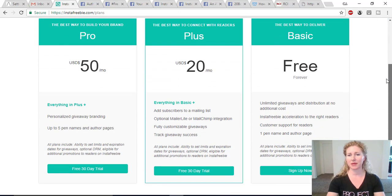There's the free basic plan, which is great for giveaways. It's also great just to distribute review copies, that kind of thing. But it doesn't offer the option to require an opt-in. So if anybody does grab your book, they're not required to give you their email address or give Instafreebie the email address. And for me, that doesn't make much sense.